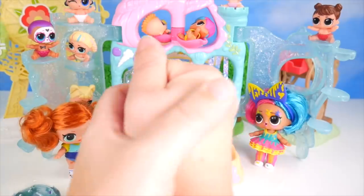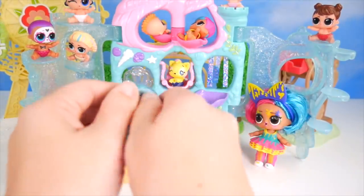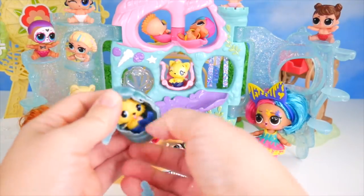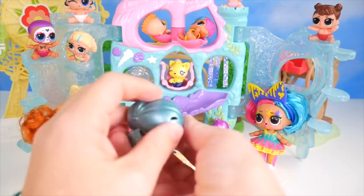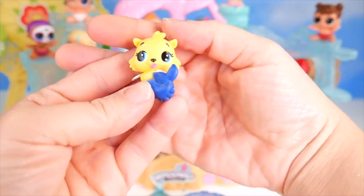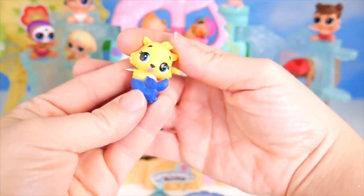So I'm going to hold it tight in my hand. All right, I think we're ready to break it open. Yeah, that worked really well. And what do we have here? Another mermal. Looking so cute. It's Merce Water. Hey, let's go ahead and check out how their tails change.